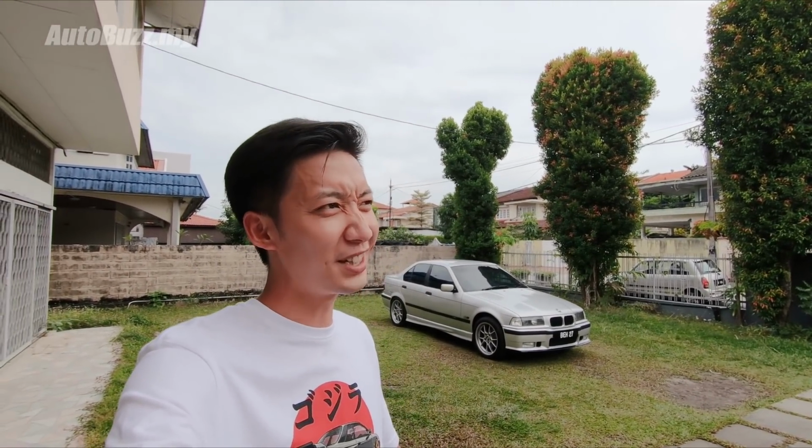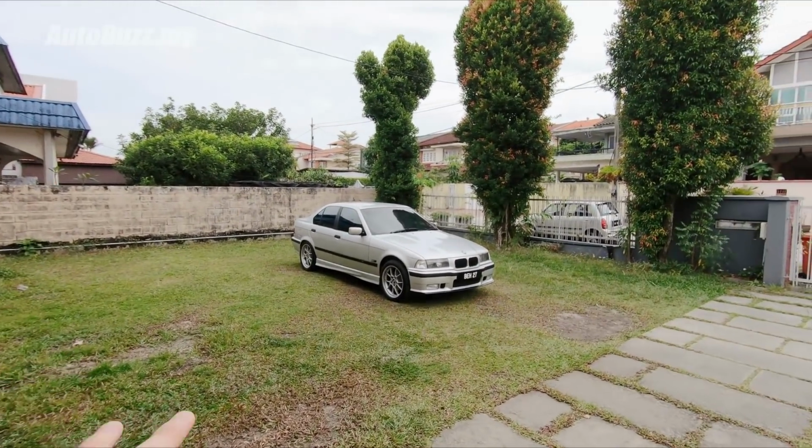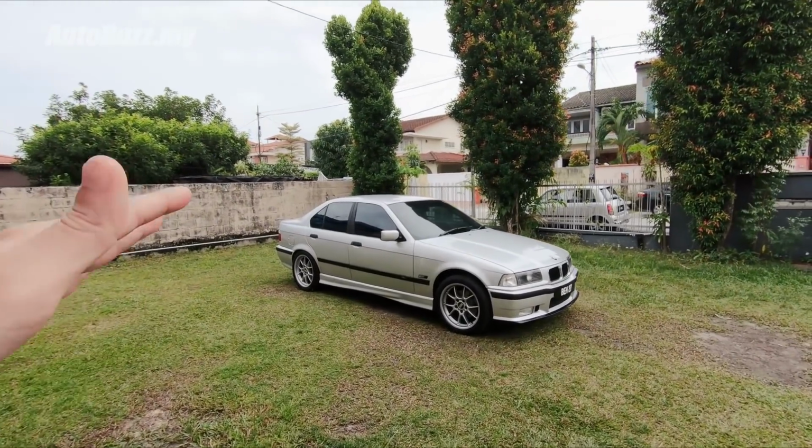This should be the last for now because I'm really running out of money to do more things to the car. As you've all seen in the previous videos, my car has gone through quite a drastic change on the exterior. So before we carry on talking about what's going to happen in this episode, let's go through a recap, a quick walk around on what's been done to the car so far.